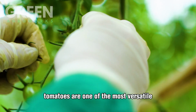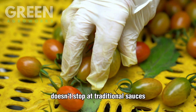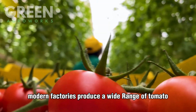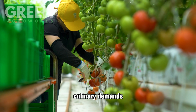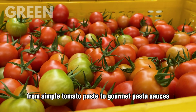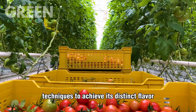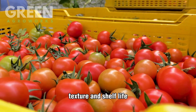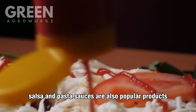Tomatoes are one of the most versatile fruits in the world, and their transformation doesn't stop at traditional sauces. Modern factories produce a wide range of tomato-based products to meet global culinary demands. From simple tomato paste to gourmet pasta sauces, each product undergoes unique processing techniques to achieve its distinct flavor, texture, and shelf life. Salsa and pasta sauces are also popular products.